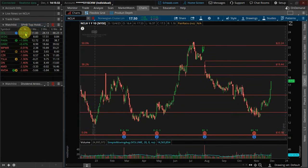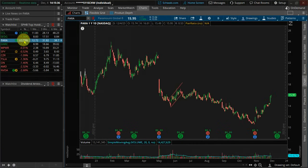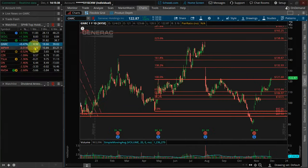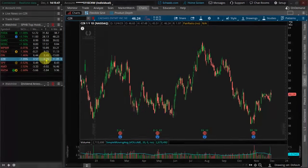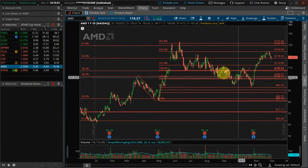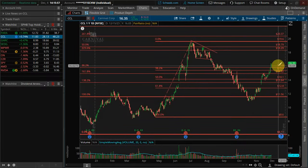So when you look, CCL, Solar Edge, Para, that's Paramount Global, Generac. And you look at the performance here in the last 3 weeks, these have been top performers. Tesla's up 10%. It's been kind of going sideways here. Caesars got a nice breakout on Friday. You get a sense of, okay, a lot of these performers today are some of your higher short interest stocks, like a CCL, for example.